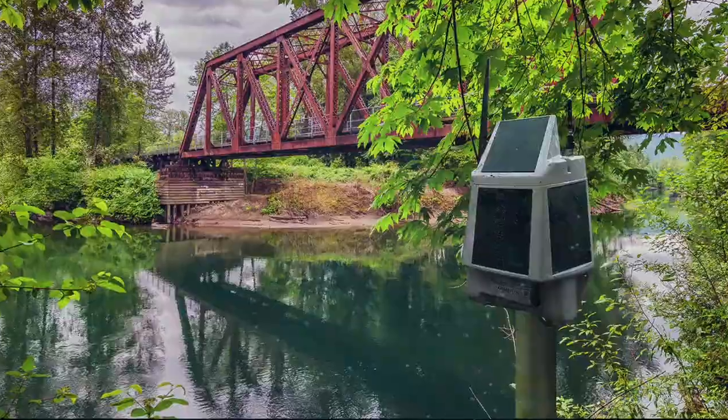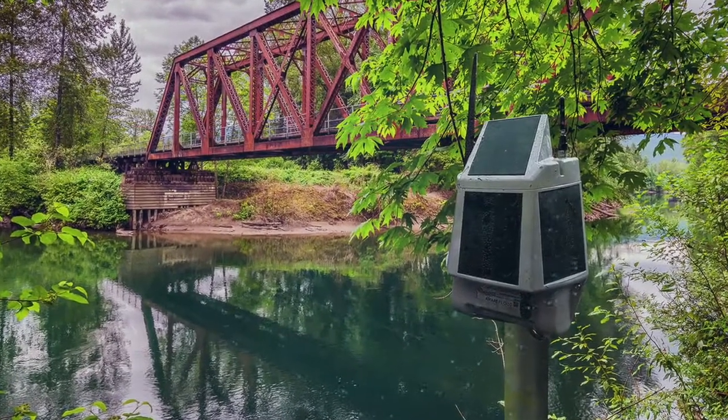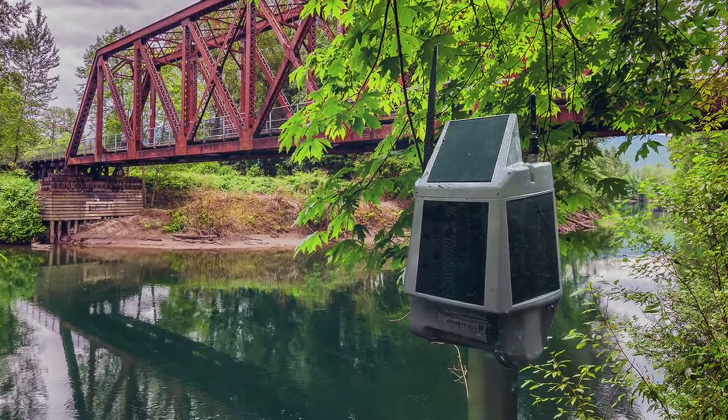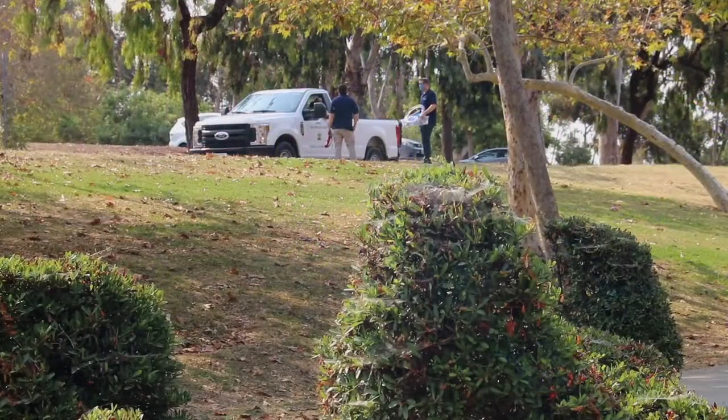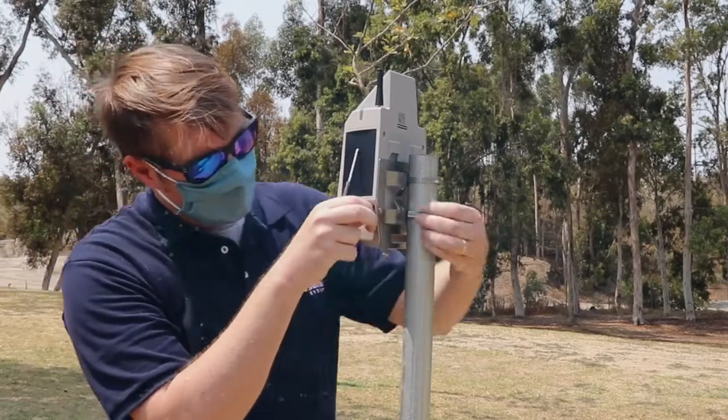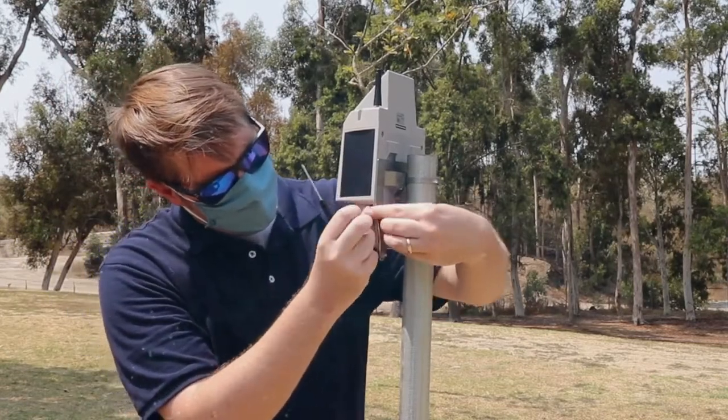The sensors needed to be wireless, solar-powered, ruggedized, and low-maintenance. The sensors also needed to be affordable for communities to deploy them in large numbers. For more than 2 years, sensor developers worked with state and local officials to install 600 sensors for real-world testing.